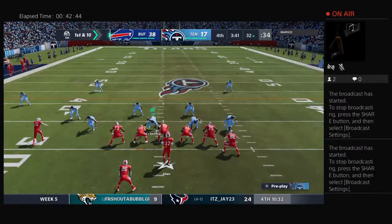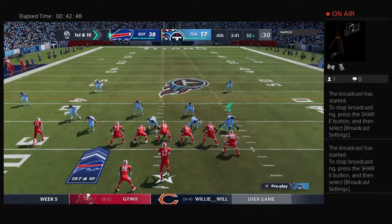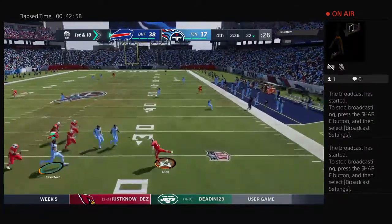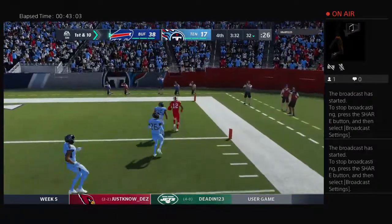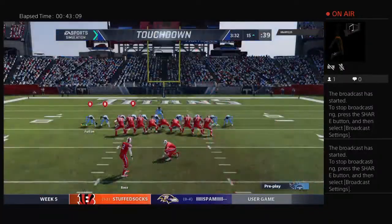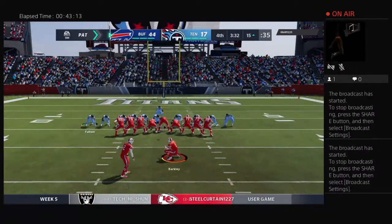Allen and the Bills now with a 1st and 10 at about the 32. Working out of the shotgun. Here's Allen, escaping the pressure right. He's going to look deep for more. Got a man, it's caught inside the 10. And all the way home for a Bills touchdown. Touchdown. DJ Moore with touchdown number 7 on the year.